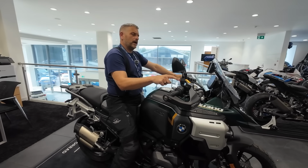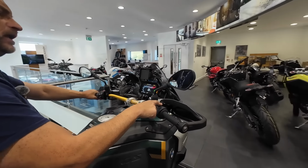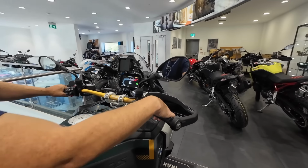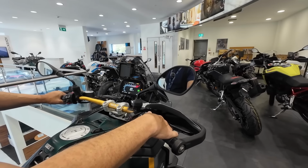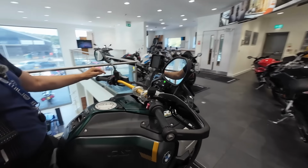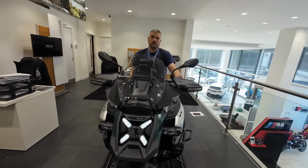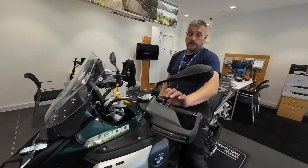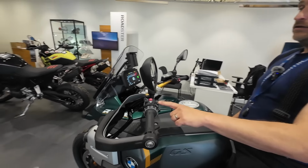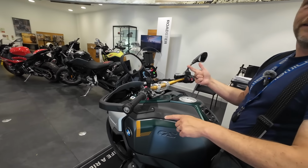Only thing I'm not sure about is why are they all going to have the ignition button up here when then you're losing a button? I forget what button was there before. It was the grips, wasn't it? So you can't get to the grips, so you've got to have your two-stage settings on your switchgear here. So you've got your quick menu and you've got your slightly slower menu, I guess.